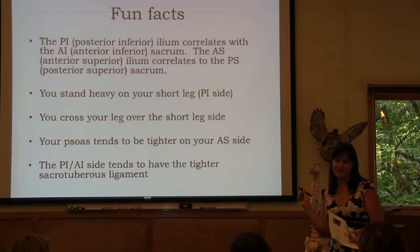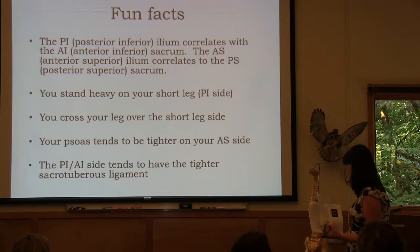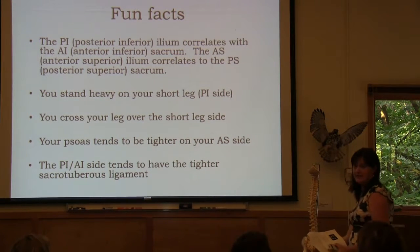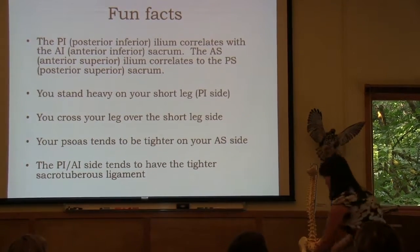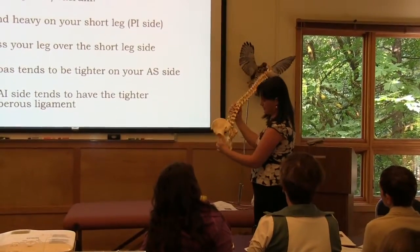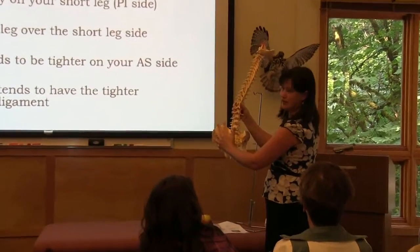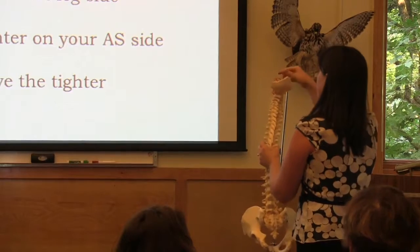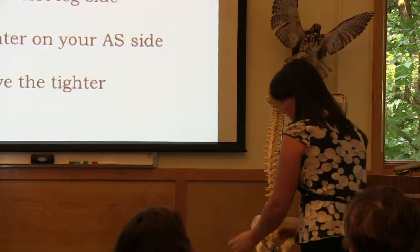You usually stand heavy on your short leg, right? Now, if your ilium is rotating backwards like this, that leg's gonna be short, right? Does that make sense? I should have put a slide in for this one. So here's your hip joint, right? If your ilia comes back like this, you can just imagine that that leg is shortening. When it comes forward, that leg is going to lengthen.